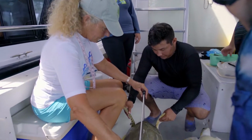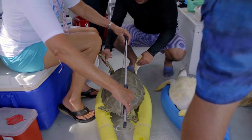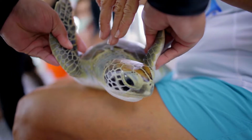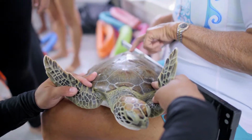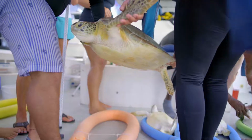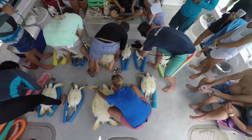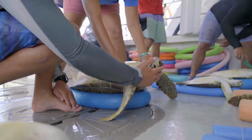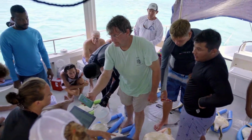There's a whole series of measurements we're taking: carapace length, plastron length, the length of the tail, and this is going to help us determine growth rates. We'll take tissue biopsies, weights, and we'll photograph the animal on some occasions. Certainly the tagging is a key part because we're interested in recognizing individuals over time, seeing whether they use the same habitat over time, which they do.